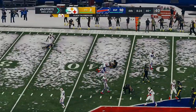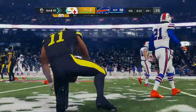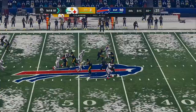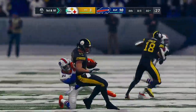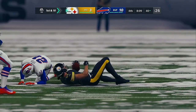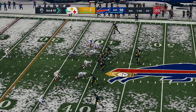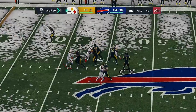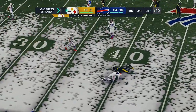Now here's a throw that's complete, and he'll be brought down, it looks like, right at the 40. 7 yards there and a first down. And a Steeler first down. Roethlisberger. And he's got his favorite target yet again.